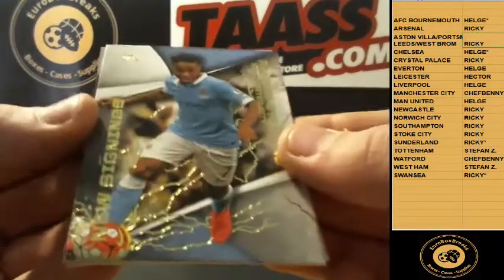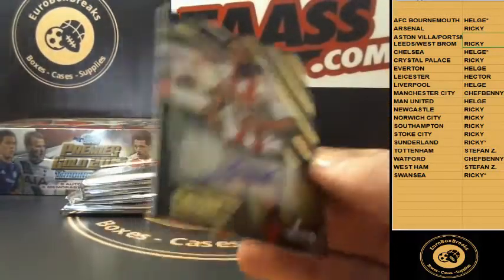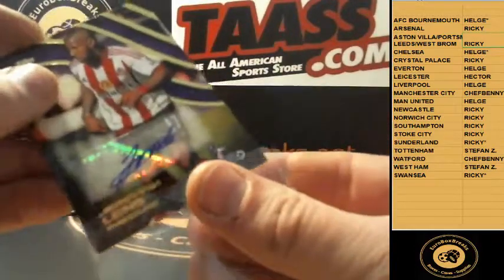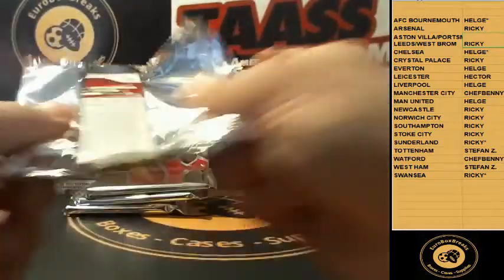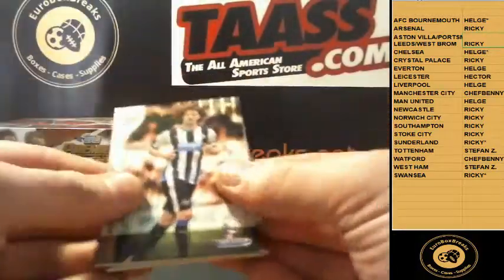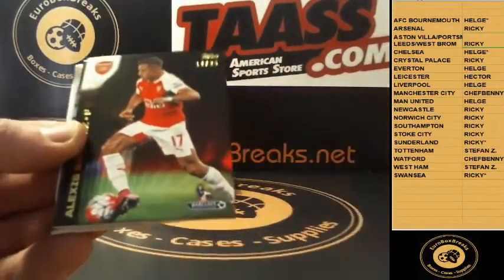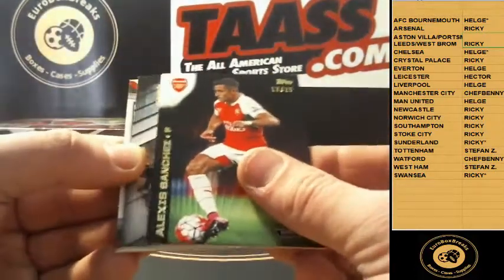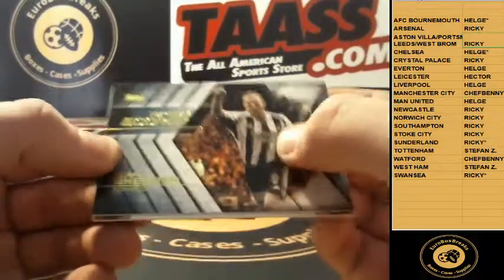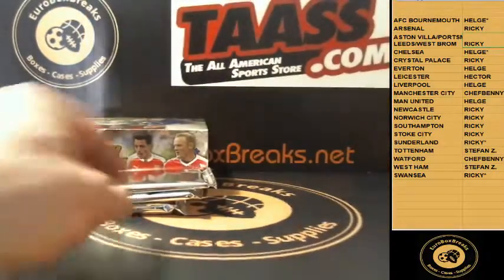Base. We got new signings, Raheem Sterling for City and Jermaine Lens for Sunderland to 99 auto. Black for Arsenal. Wow, Alexis Sanchez jersey number 17 of 25. Nice. Straight to the PC. Alan Shearer and Mark Muniesa. Two color jersey.